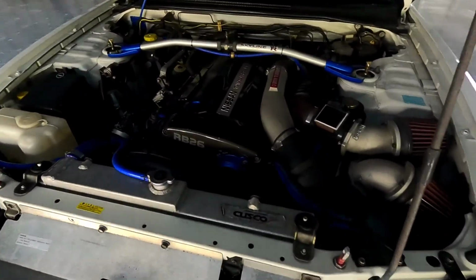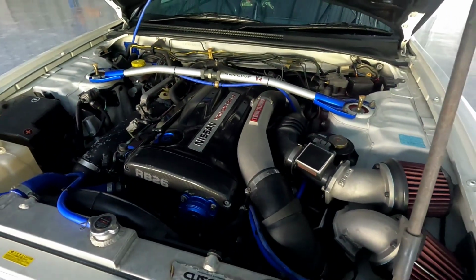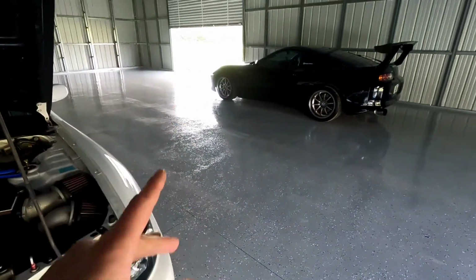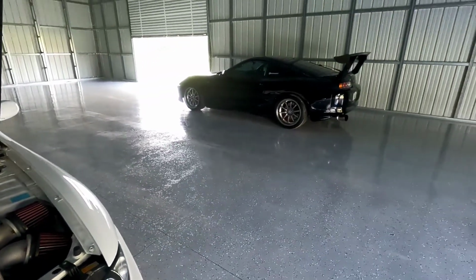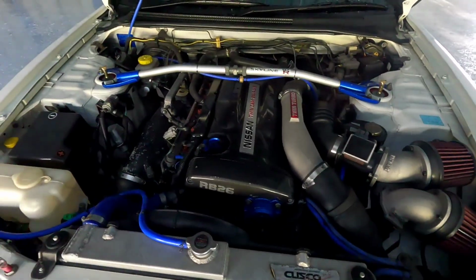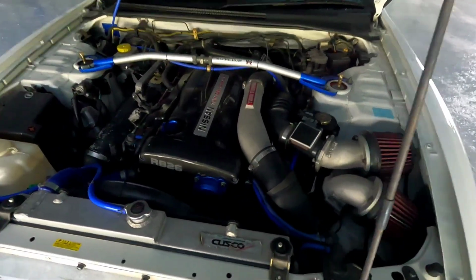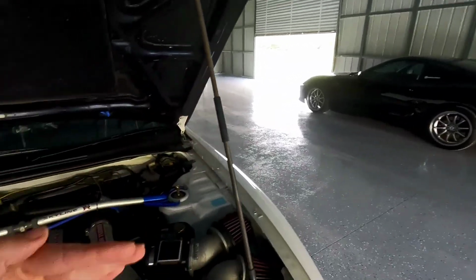So here is the heart of the beast, as they say. This is an RB26DETT. So it is a twin turbo. This is kind of the contender for the 2JZ-GTE, which is a twin turbo. But the RB26 is a 2.6, whereas the 2JZ motors are all 3.0. So if it's an RB25, it's a 2.5. It's RB26, it's 2.6. Now the interesting thing, I think, just a little tidbit, this is actually a true twin, whereas the 2JZ's twin turbo is a sequential twin.